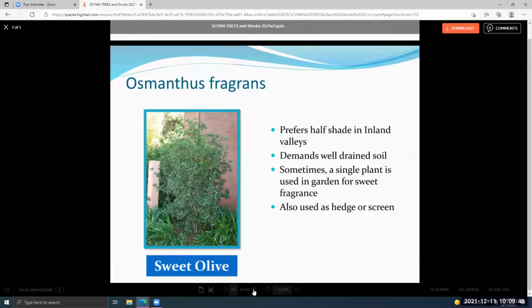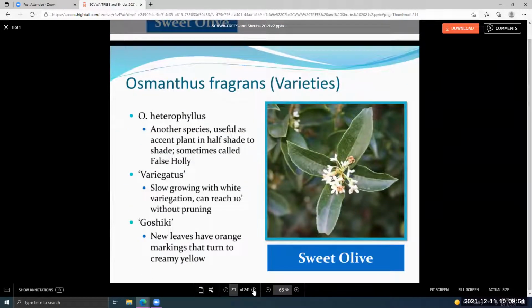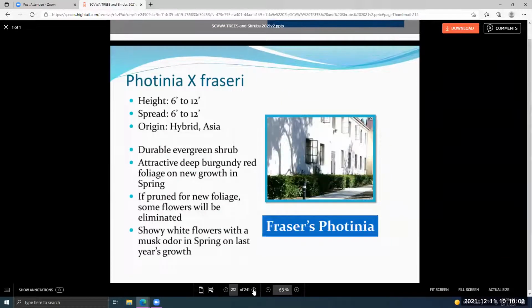Can be used as an accent plant to put by the front door just so you can enjoy that fragrance. There's a close-up of the flower. And that's what it's grown for, that flower and the fragrance thereof.